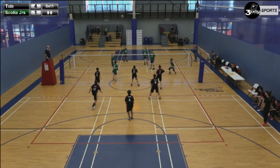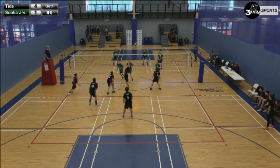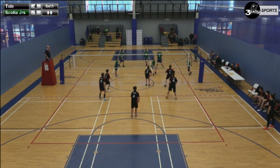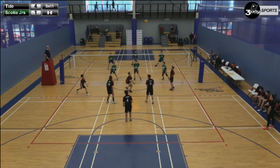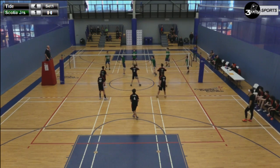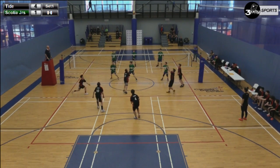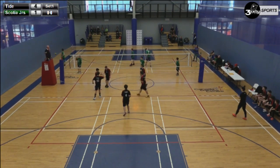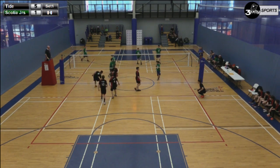And that ball is passed up by Curry. A tip over from the left side. Tied with a big swing cross court, dug up by one arm. Free ball pushed over by Kiersey. Free ball over from Tide's field. A middle swing from the Scotia Juniors. A left side swing cross court and too much heat to handle. That is a Tide point. Jack Maddie with the kill.